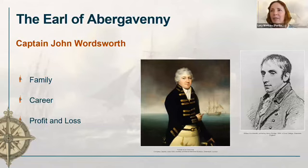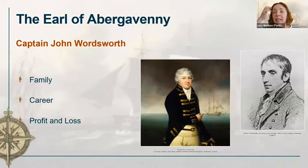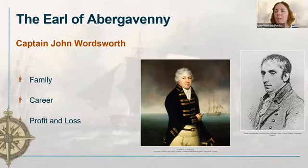So, the captain of the Earl of Abergavenny was John Wordsworth, brother of the Romantic poet William Wordsworth. Sadly, there aren't any paintings or pictures of John, but what you can see here on the left is a portrait of an East India Company captain that was painted around 1800, so of a very similar time to that which John would have been working. To its right, you can see a drawing of William Wordsworth.